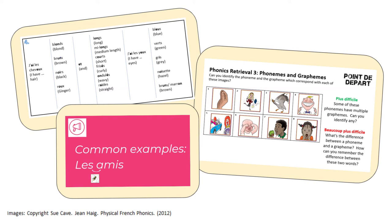These things are all things that the teachers have now incorporated into their everyday questioning routines to ensure that students really have an opportunity to develop and embed their phonetic understanding.